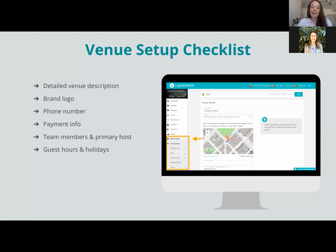The last thing I want to highlight is around guest bookings for your hourly and daily spaces. Within venue setup, you can set when these spaces are available through your hours and holiday section. Sometimes there's some confusion around those hours. The hours do not reflect when your members have access. The hours simply reflect when those hourly and daily spaces are available for booking. So if you only accept guest bookings 9 to 5, you want to make sure that that's reflected and it doesn't say available 24 hours.